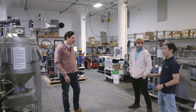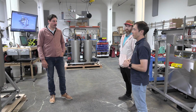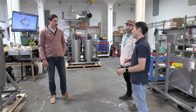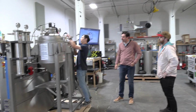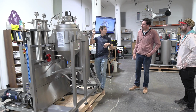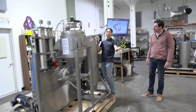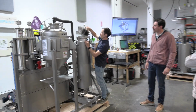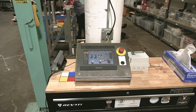Typical runtime is about an hour, and our downtime between runs is one of the ways that automation sets us apart. The downtime between runs is so low, it can be as short as 90 seconds. All you're really doing is opening the reactor vessel. All the biomass is stored in a filter bag, so you just reach in, pull it out, put the new bag in, close it up, and walk over to our touch screen and hit the start button.